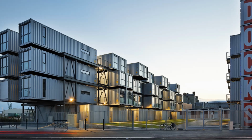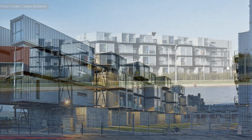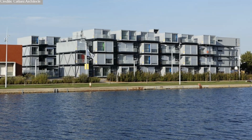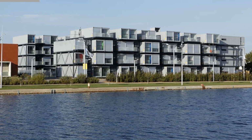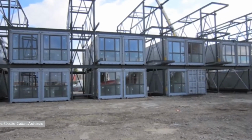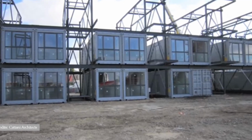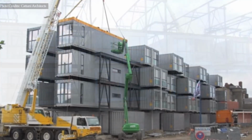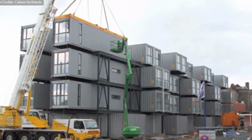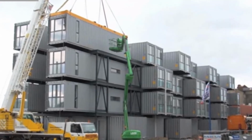Welcome back. These amazing 100 studio apartments built from shipping containers in France were designed by Cattani Architects. This project was born out of a desire to provide affordable accommodation for university students. The building is designed with a steel frame elevating the shipping container modules spread over 4 levels.